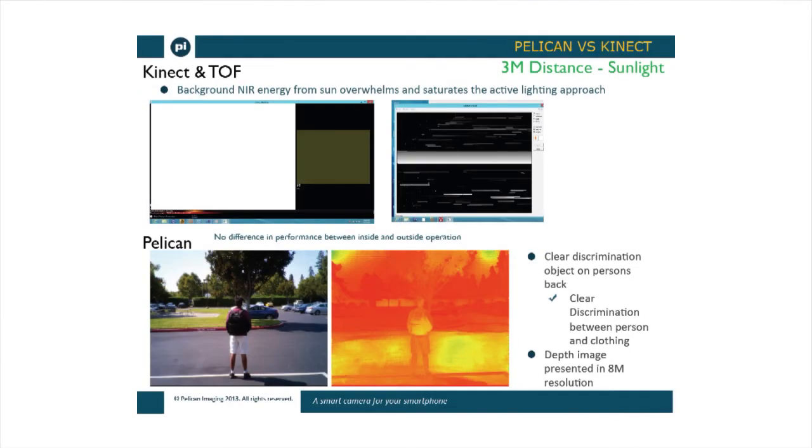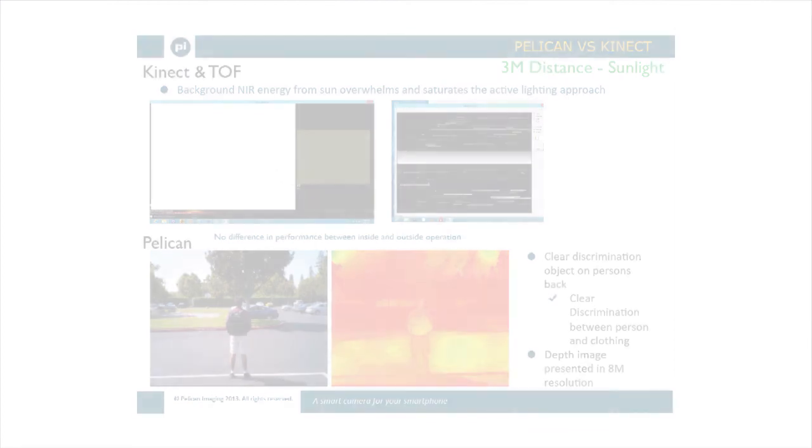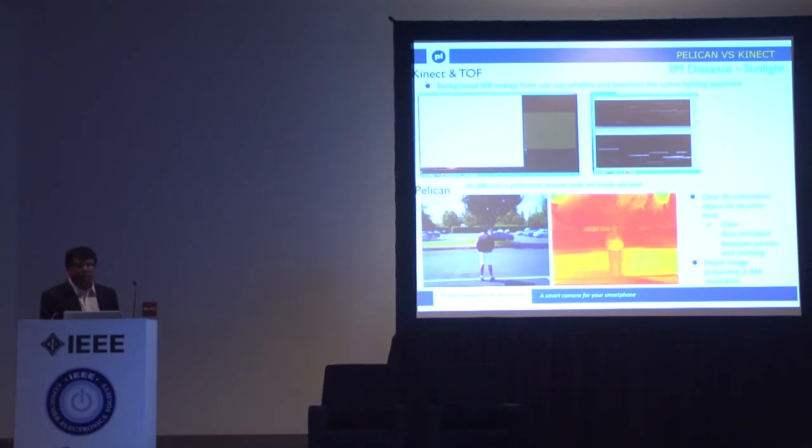Outdoors, it's a completely different issue. IR is overwhelmed with the amount of IR light that the sun has. It doesn't work, and it's the same problem with the time-of-flight sensors. And this really is where the passive system has the biggest advantage, because the better the light, the lower the noise, the better the net.